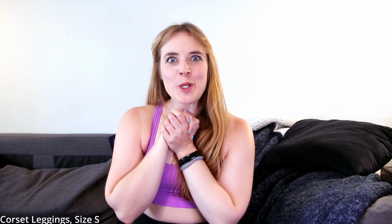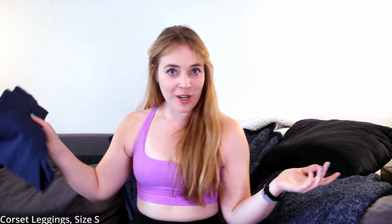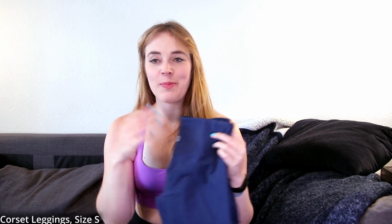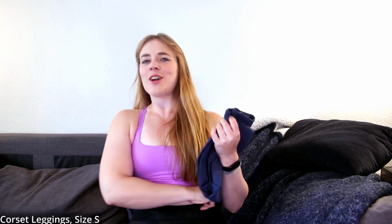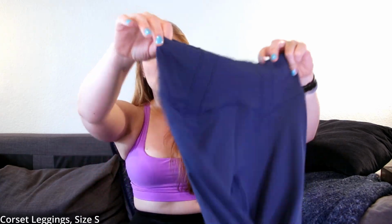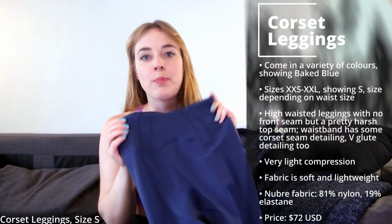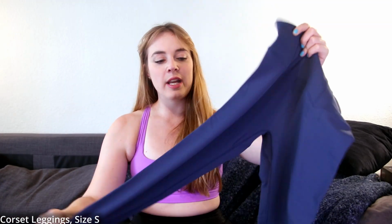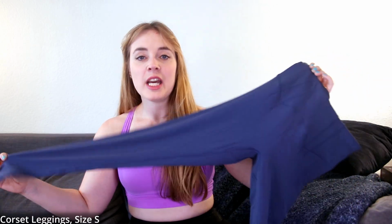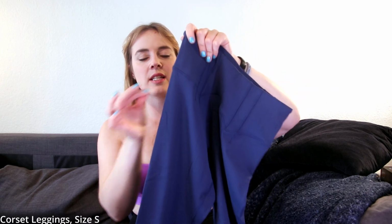All right, on to a new pair of leggings. Very, very new, never seen before. A new launch, basically a new piece from this launch. Not just a return piece, but a new piece. These are the Corset Leggings, also in baked blue, also made from this butter fabric. So everything you saw today from me in baked blue is the butter fabric. So again, super nice and brushed.